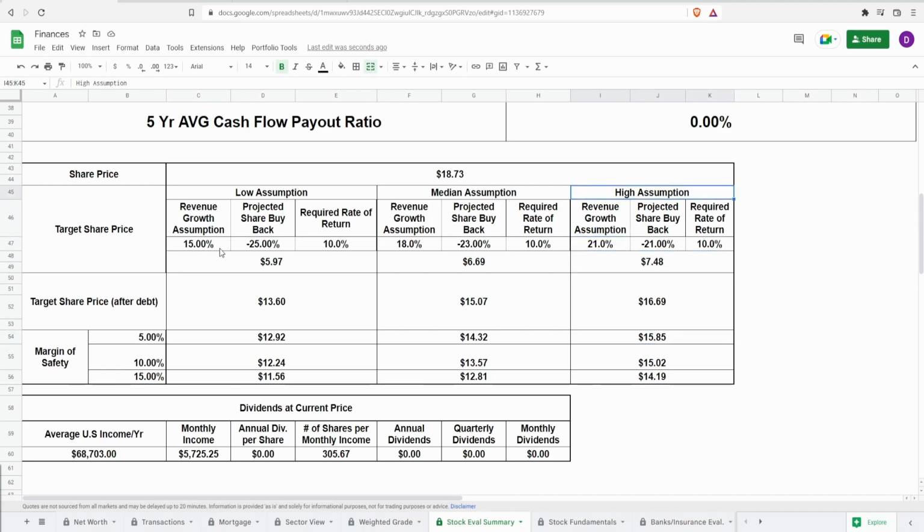Guys, the current share price is $18.73. So we have a couple numbers here that pretty much just tell us, hey, you might actually consider buying this now because we're only about $2 off, right? However, there are also a couple numbers here that say, whoa, you still need to wait for this thing to drop around $10 or so, right? So it really just depends as to what your assumptions would be.